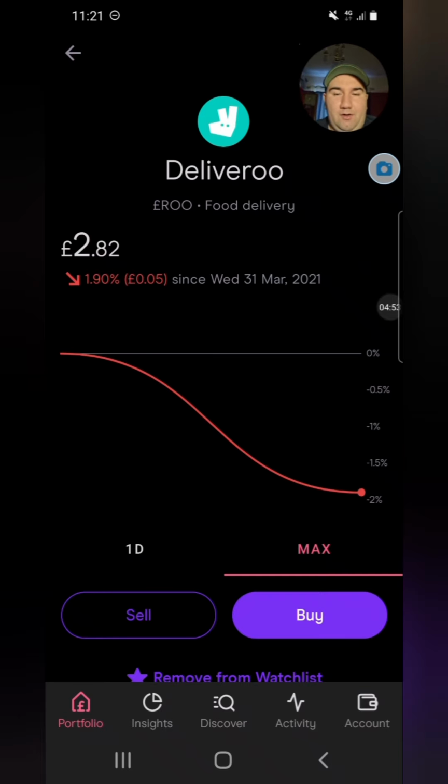But obviously I'm not owning massive amounts of it, but if I like the story and its fundamentals are good, I'll invest more money into it over the course of 2021.